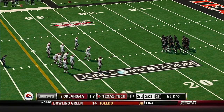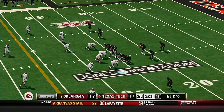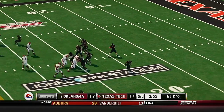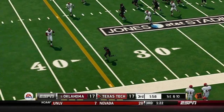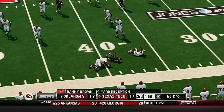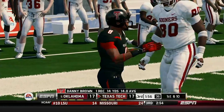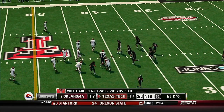You don't want to squander any possessions, but maybe now's the right time to dip into your bag of tricks a little. Think about some gadget plays to catch the defense napping. Pulls it in, and he's in the open field. And he's taken down at the 40-yard line. A nice-looking play that time. Well, the defense was blitzing here, and again, great recognition by the quarterback to find the hot receiver.